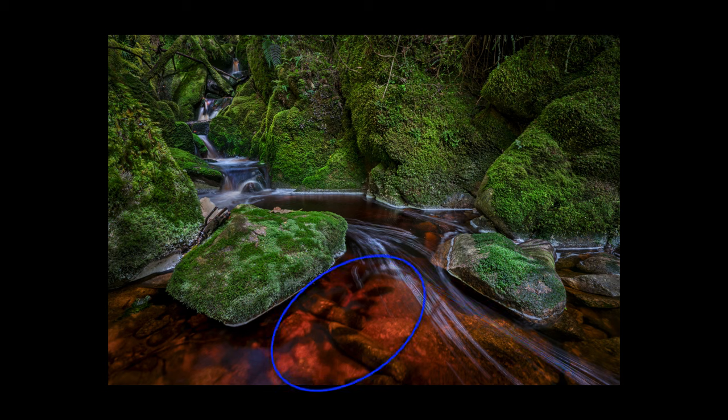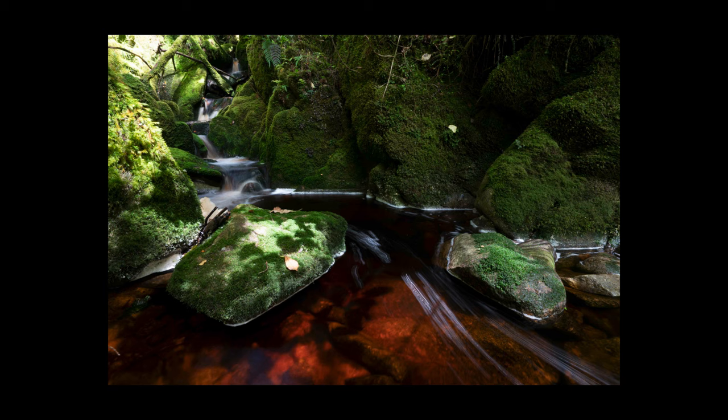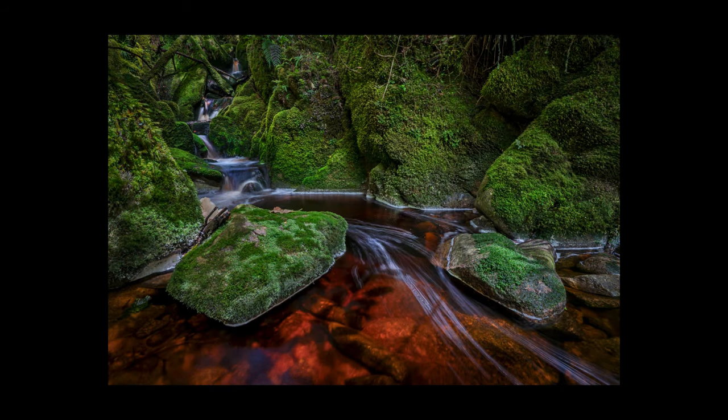And the sunlight in the riverbed actually adds a little bit of extra drama and really brings out the red in the stream. Here's the before image and after the edit. I would say this is more like a 7 out of 10 for me.